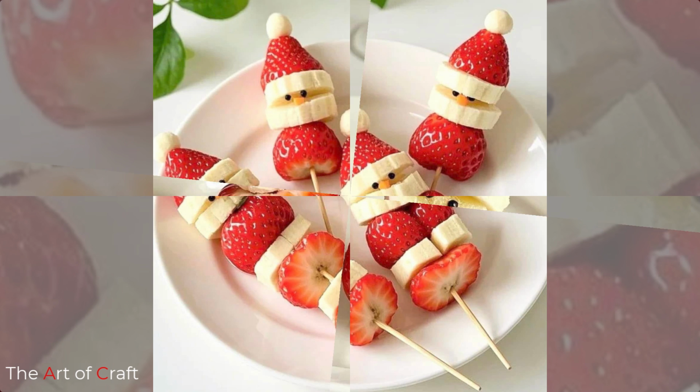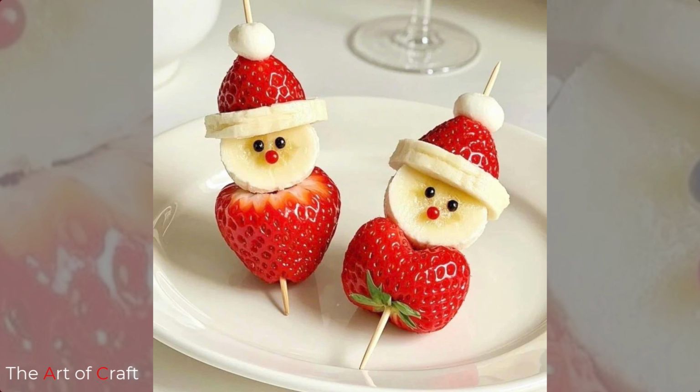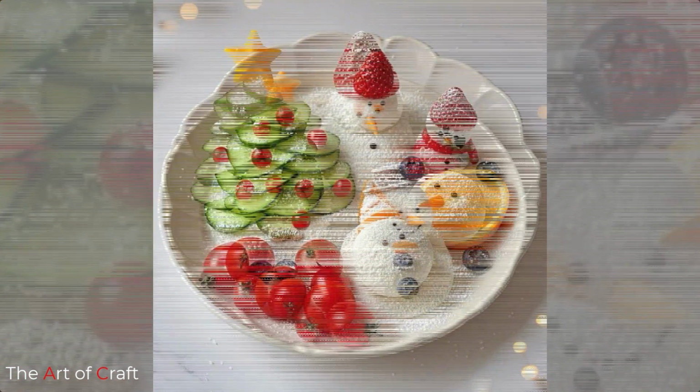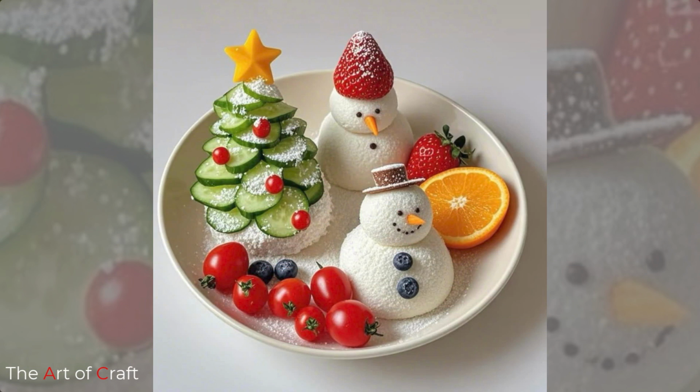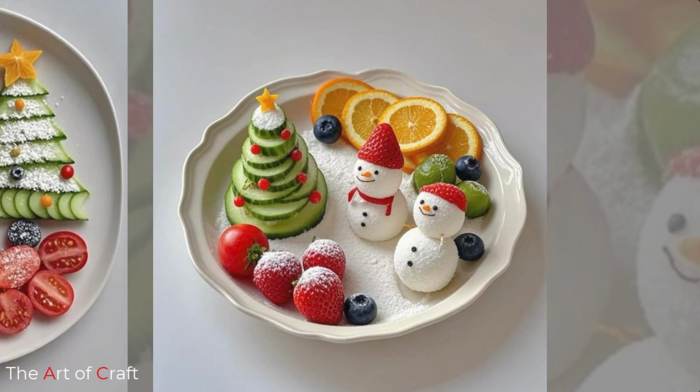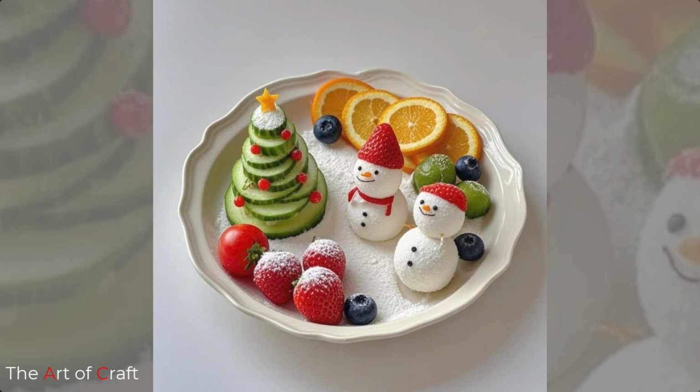If you're hosting a party and want individual servings, try mini dessert jars. Layer chocolate mousse, crushed cookies, and whipped cream in small mason jars. Tie a ribbon around the jar and add a festive tag. They're adorable, delicious, and perfect for guests to take home as a treat.